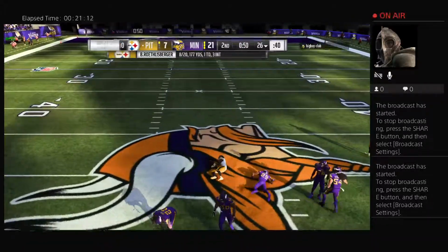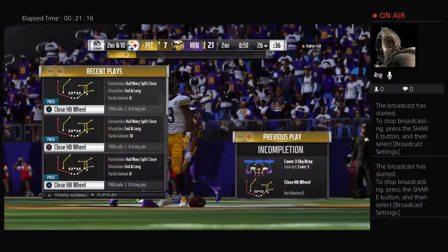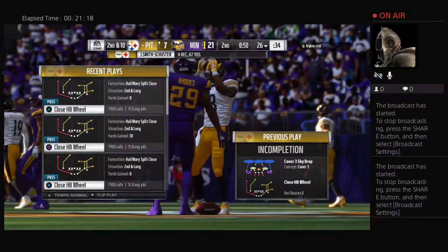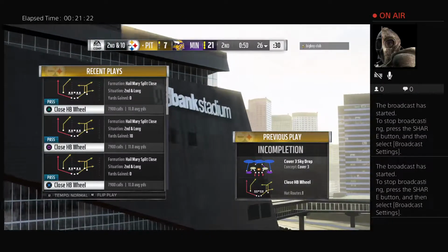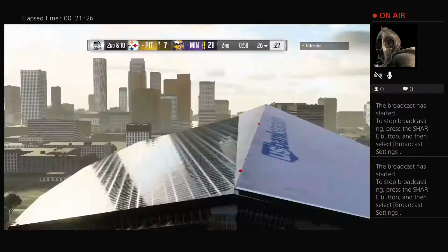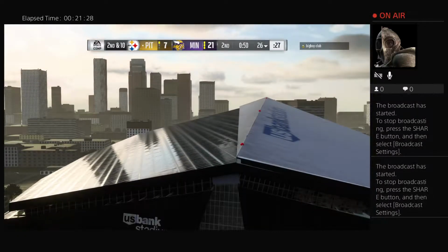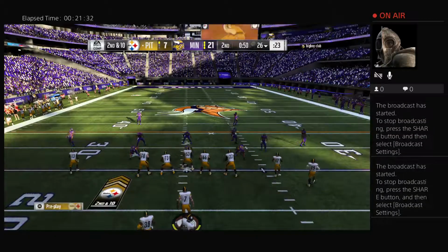And it pops free. The collision there jarred the ball loose and brings up 2nd down. The beauty of being able to play a zone defense, when you can sit back and see the ball coming out of the quarterback's hands, guess what? Creates a lot of confusion, kind of a muddle in the middle of the field where you can go make a play on the football. Once again, they'll come up on the 26-yard line, 2nd and 10.